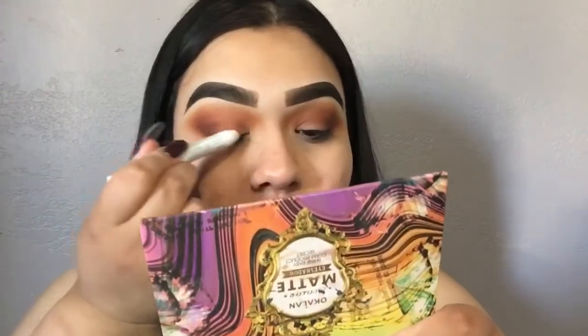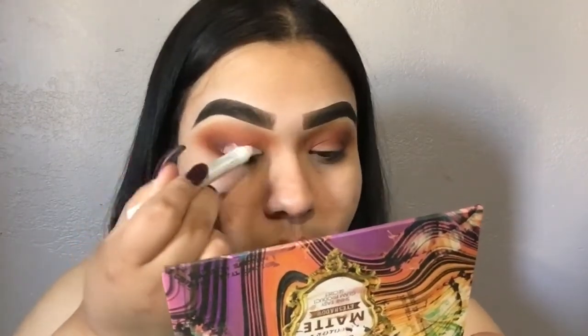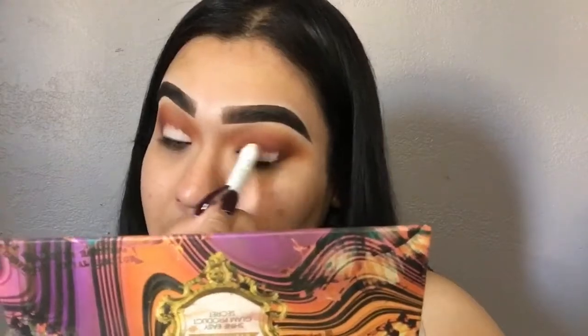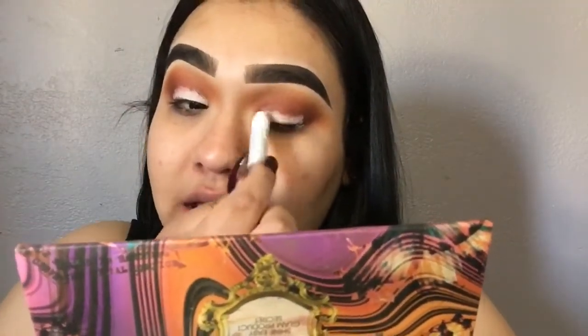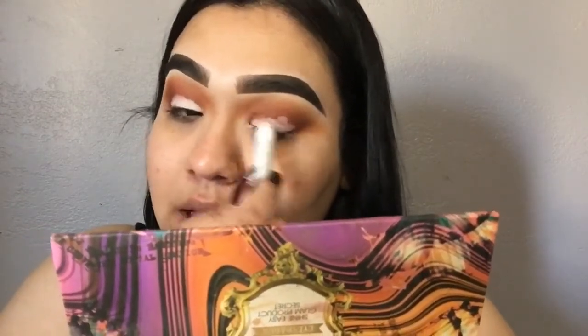Alright, so now that we have that nice and blended, I'm going to go in with my NYX Jumbo Pencil in the shade Milk and just apply this all over my lid. And I love this thing. I love this Milk. I love this Jumbo Pencil. I've mentioned a lot in my videos that I get super watery eyes. My eyes are super sensitive. So with putting this, the pigment or whatever shade that I put on my lid lasts so much longer because of this. I love this thing. And you can use it for so many different things. It's the perfect little thing to have.